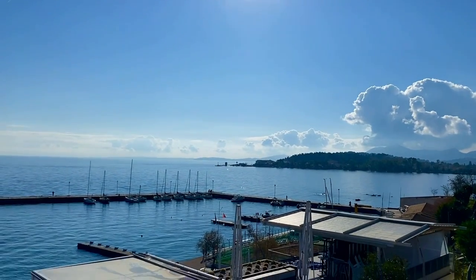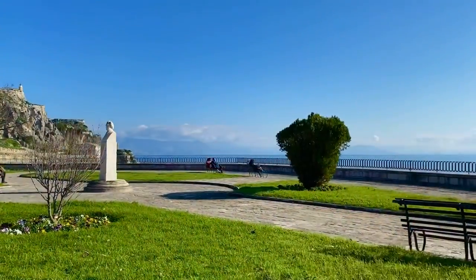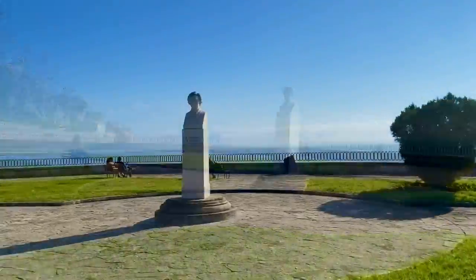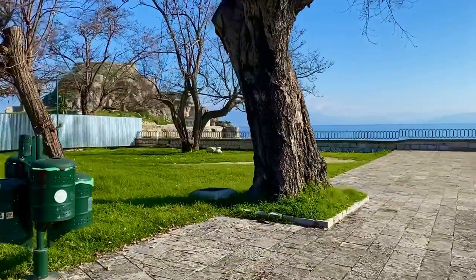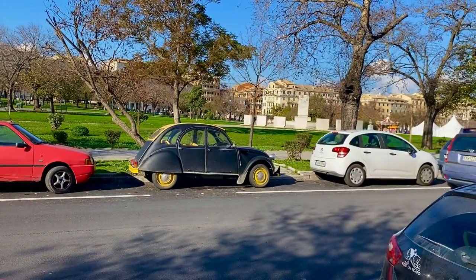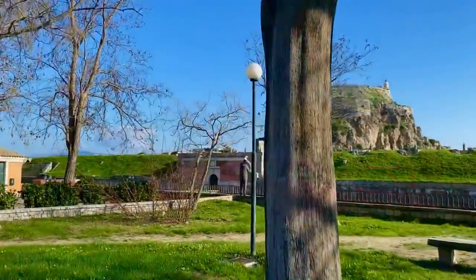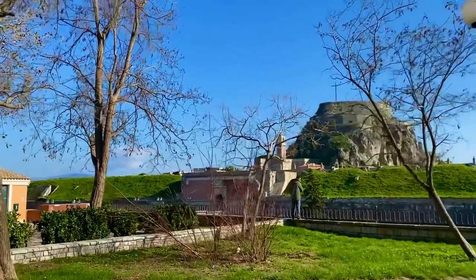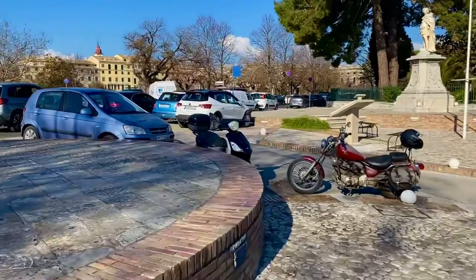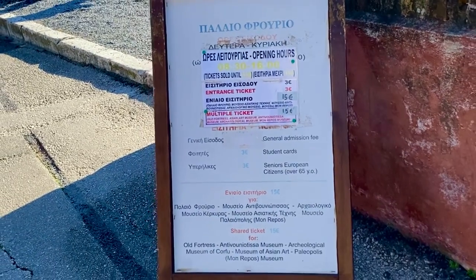Wow, this is amazing. Love the view. Over there is the old fortress in Corfu. So this is the entrance ticket for the old fortress.